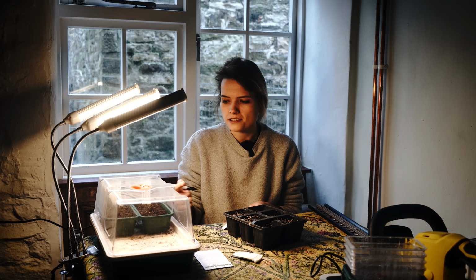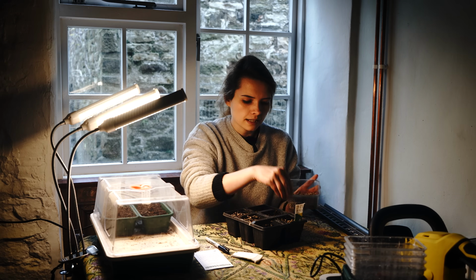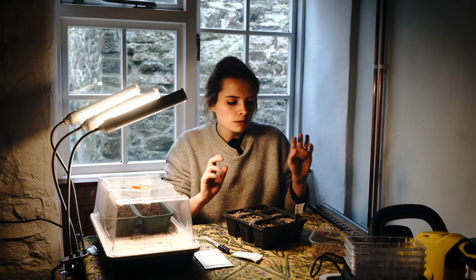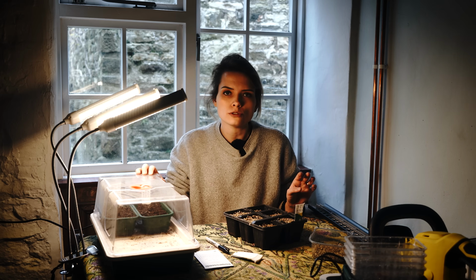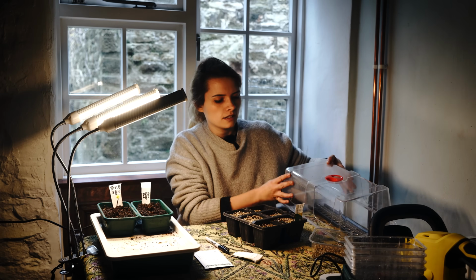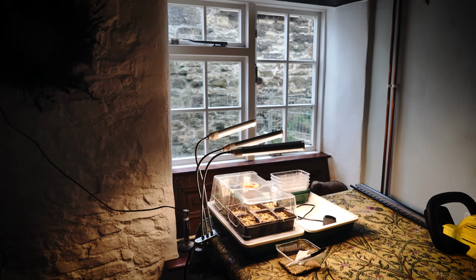Usually I find things are faster when you do them in a propagator, but just so you know when to start worrying. And then I'll just cover those with a little bit of vermiculite. Then I can add them to the propagator, and I will water them a little bit now just to keep the compost nice and damp, but these lids do retain the water really well, so I don't usually need to top them up until they're ready to come out of the propagator. So there you go, it's a really snug fit, but everything goes in there really nicely.